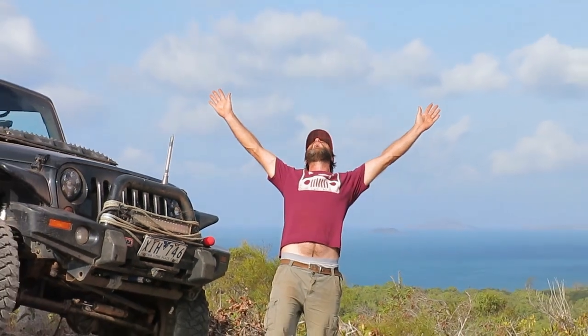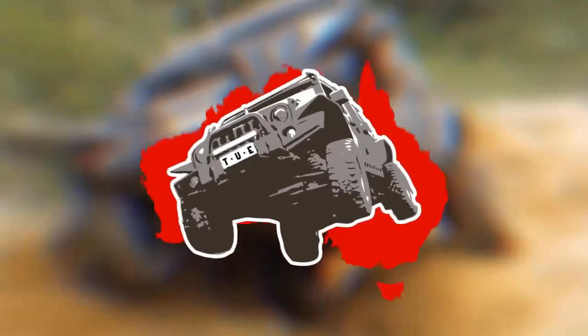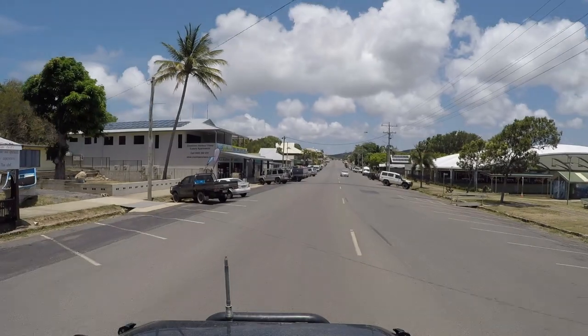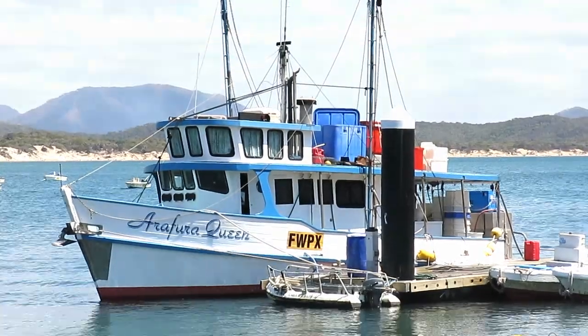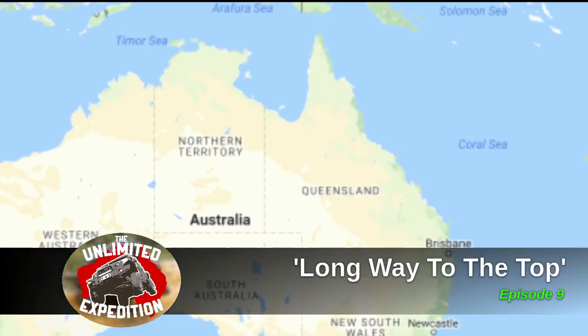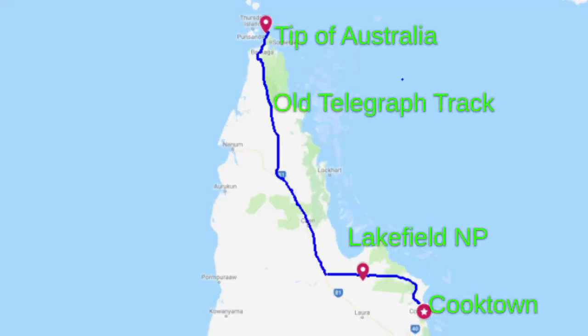Hi guys, this week on the Overland expedition, we're in Cape York! This week, our mission is to make it to the most northern point on the Australian mainland, the tip of Cape York. The expedition begins in Cooktown.